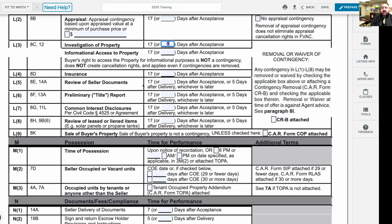Now, if they were late, if they came day 8, day 9, and I had a 10-day review, then I'd get those 5 days. So again, when we shorten our contingency periods, we should address everything that affects that time period. So if I'm going to shorten my review of seller's documents to 10 days, then I should reduce the delivery of the seller's documents to 5 days, so that I still have that 5-day cushion. Does that make sense?